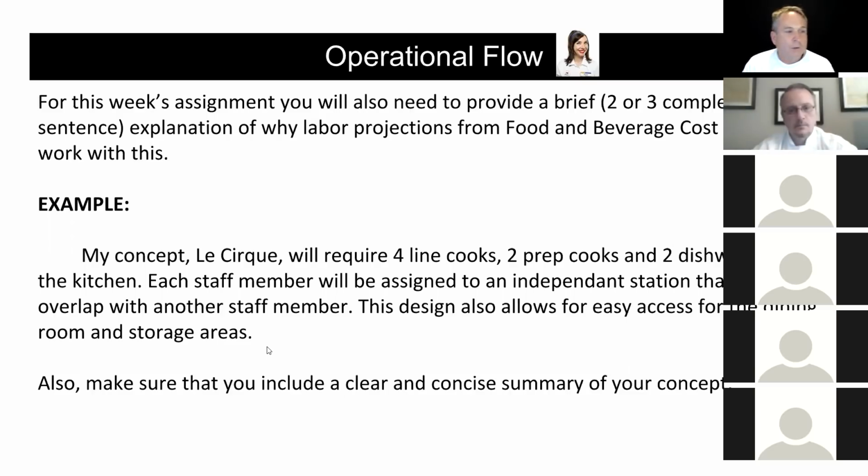The design also allows for easy access to the dining room and storage areas. Also, make sure you include a clear and concise summary of your concept with this week's assignment as well. So that is the written part of the assignment. Chef Suzanne, do you have anything to add to the intensity of operational flow?